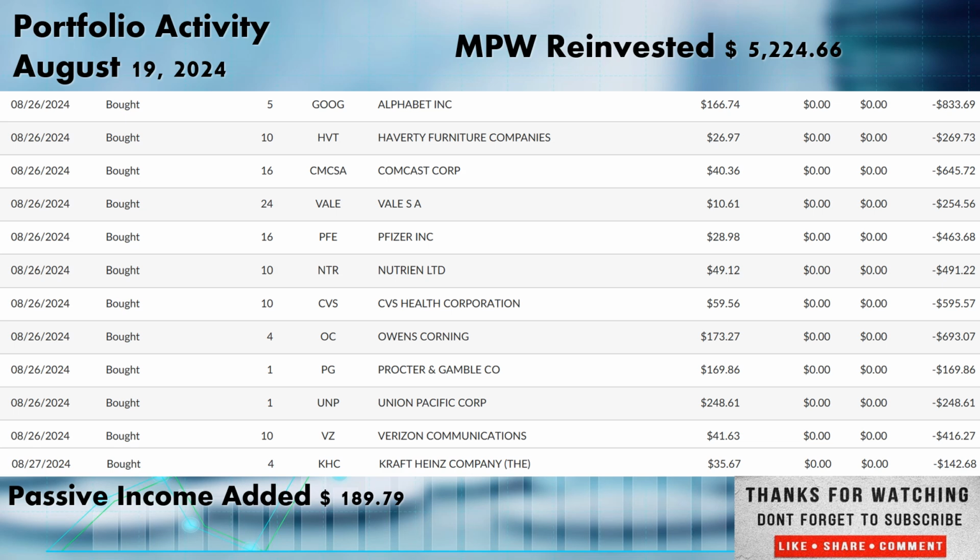And with those reallocated funds, we picked up 5 shares of Alphabet, ticker GOOG, at $166.74. This is out of the information technology sector. This is more of a growth play with a very small dividend. Hopefully they are going to be growing that dividend aggressively. Very low payout ratio on this one.